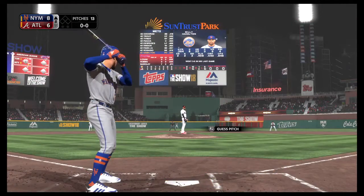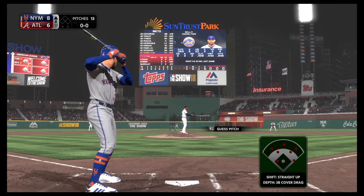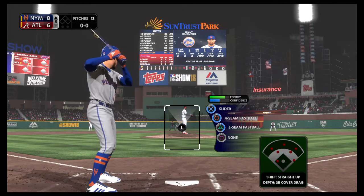Your attention, please. Now hitting for New York, number 42, Billy Hamilton.